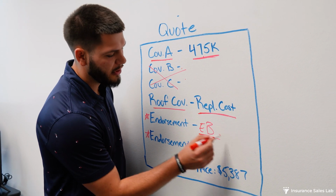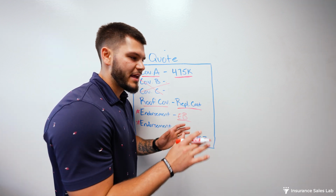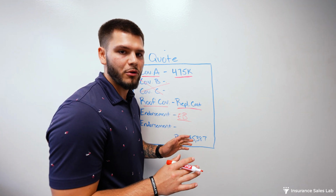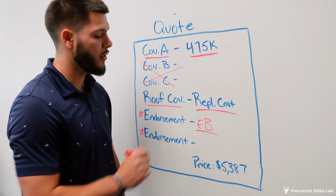Perfect. So remember how I told you that if something goes wrong with your appliances, if they break down for this and this reason, that you're not going to have to pay for that out of your own pocket? Yeah, I remember that. Perfect. So that's what that coverage is. That way you know where to look for it.